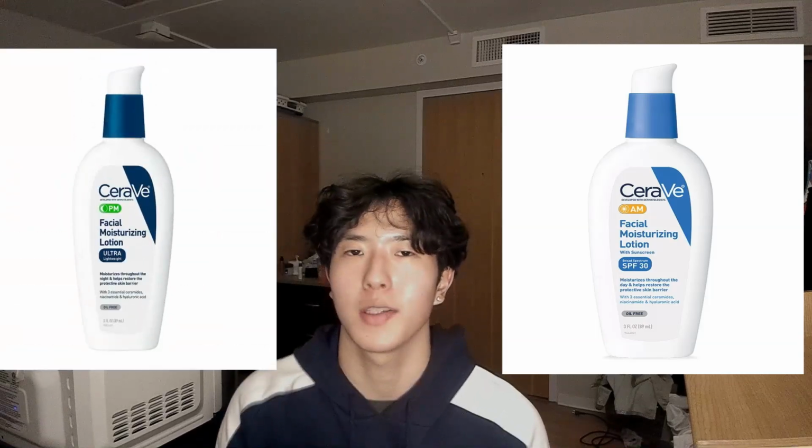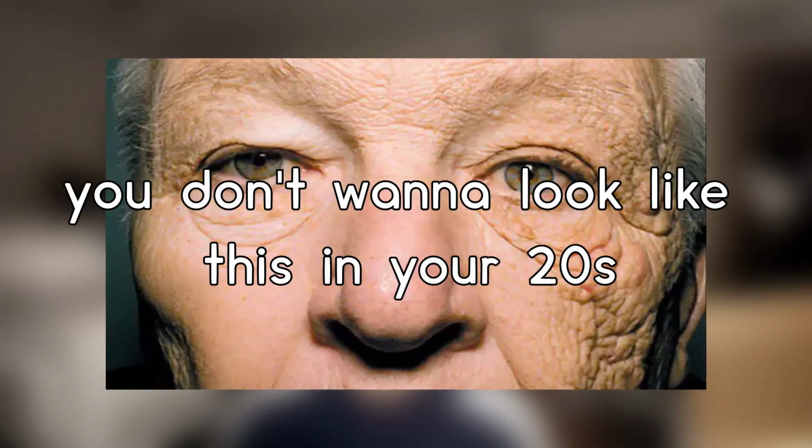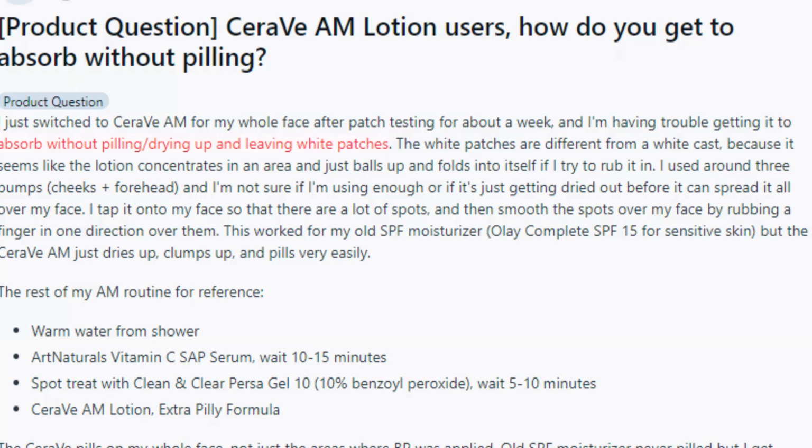And so the first sunscreen that I have on the list is the CeraVe AM Moisturizer. The CeraVe AM Moisturizer is so similar to the CeraVe PM Moisturizer that I already mentioned. However, the CeraVe AM Moisturizer has SPF 30, so it's going to do a good job of both moisturizing your skin and also protecting your skin from the sun. Now, even though in my personal experience it worked quite well for me, there are a lot of people online that say it doesn't properly absorb into the skin. But honestly, I think that this is the safest option when it comes to buying a sunscreen for oily skin.